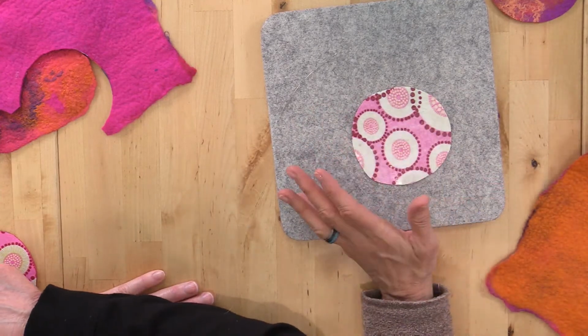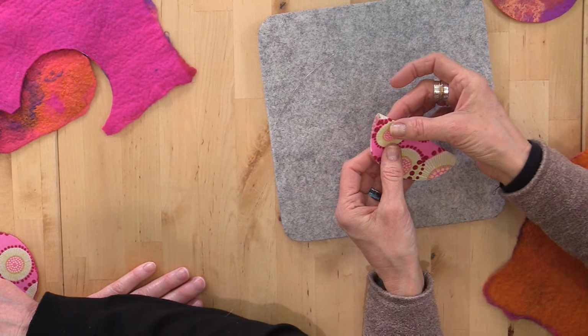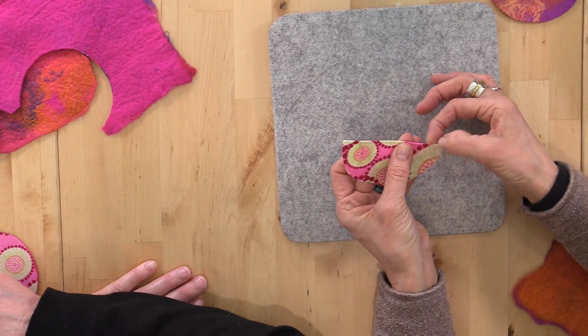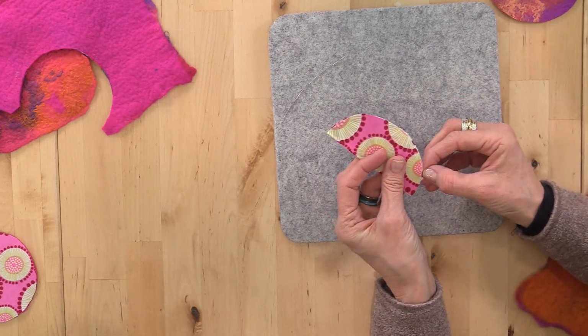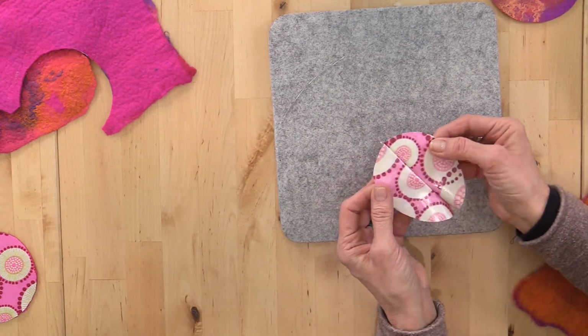Okay. Now, what I like to do from this point is get a peak down the middle. So all I want to do is get a crease in here, just so I know where to put my wire. Now, Dawn, this was the fabric you liked, right? Yes. Perfect. Then we'll make yours for your husband right now.